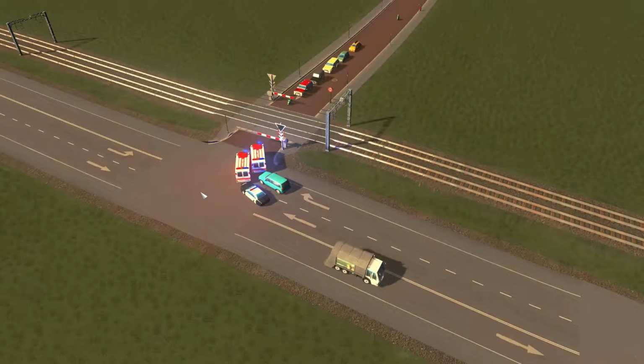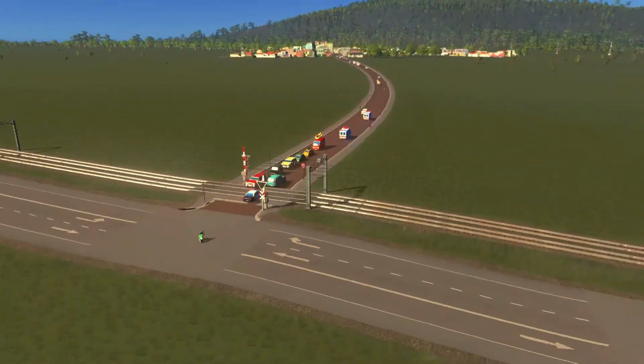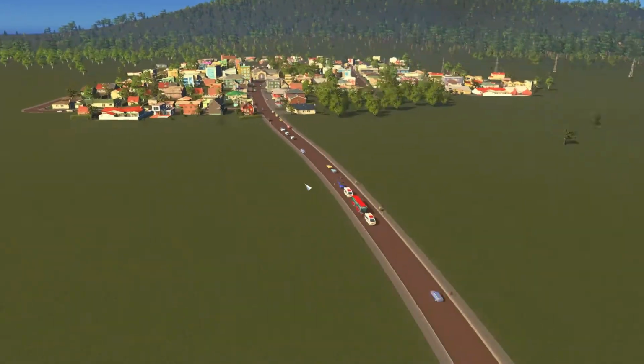That sound is so annoying, the sound of these ambulances. Are you gonna open again? That takes a bit long. I wish that took a bit less long. But good. Good to see that that works.